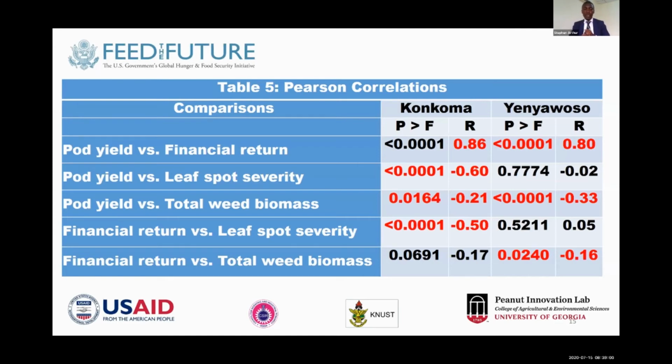Financial returns and leaf spot also had negative correlations, and this is also true because once you have leaf spot, it would obviously result in a lower pod yield, which would obviously affect the financial returns. And a similar thing can be said about wheat biomass as well.